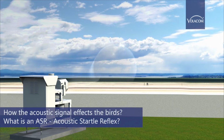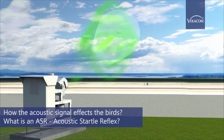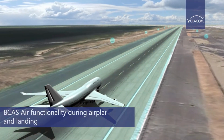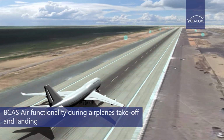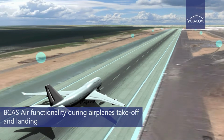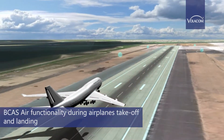The birds do not habituate. Furthermore, they become less tolerant to the signals with every consecutive system encounter. In addition to the system units that protect the runway directly, there are units that clear the ascending and descending paths of the airplanes as they approach or leave the airport within 300 feet of elevation.